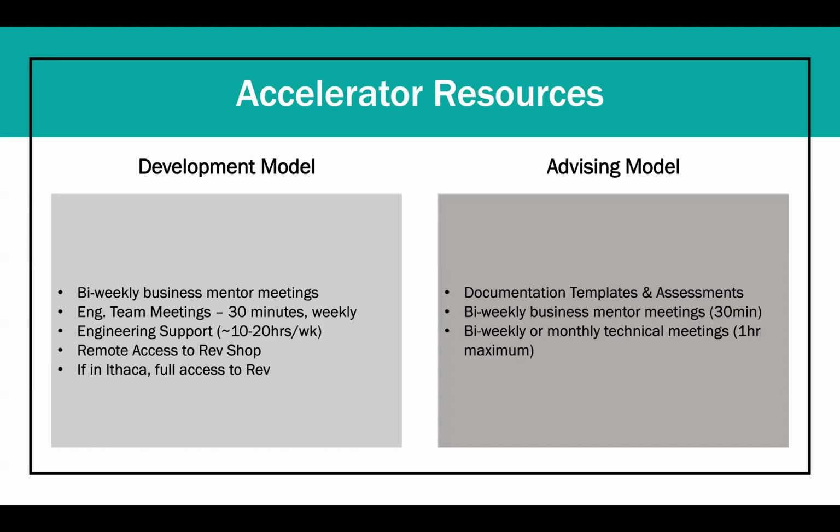In the development model, you get some of these same resources, but the engineering is a little bit different. So the technical support is a little bit different in the development model. You'll have bi-weekly business mentor meetings, same as in the advising model, but you'll have more regular engineering team meetings. Those will be 30 minutes once a week, and you'll get engineering support from our team here at Rev.